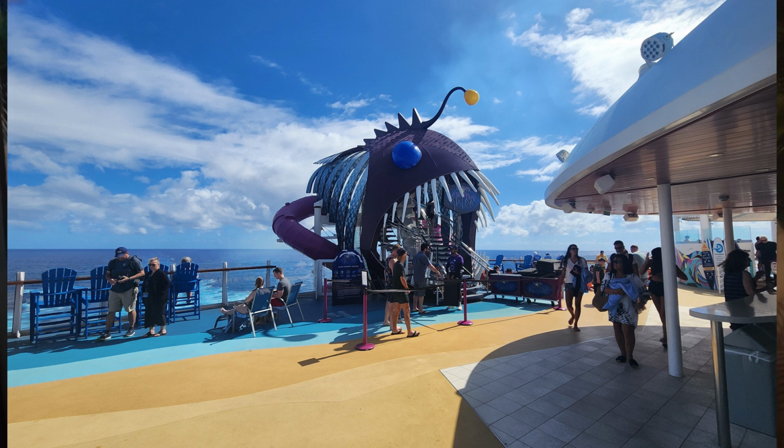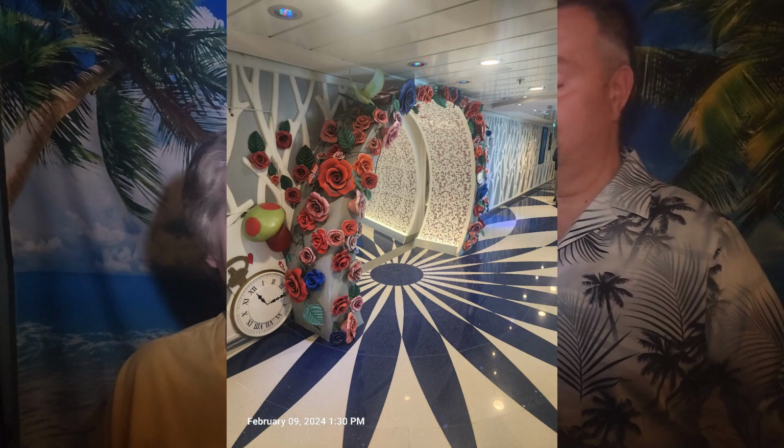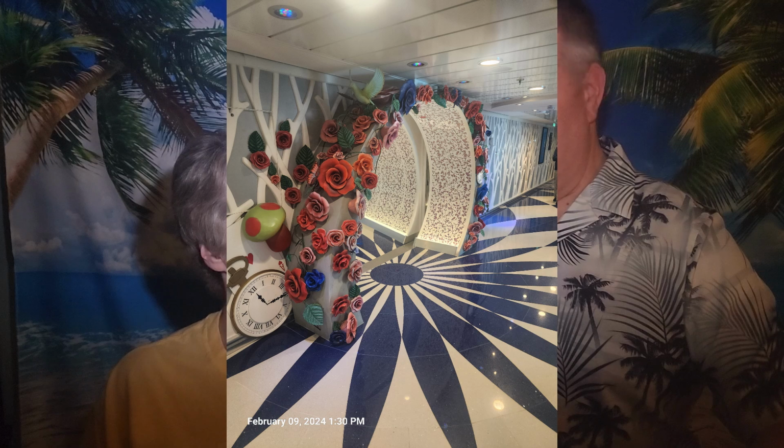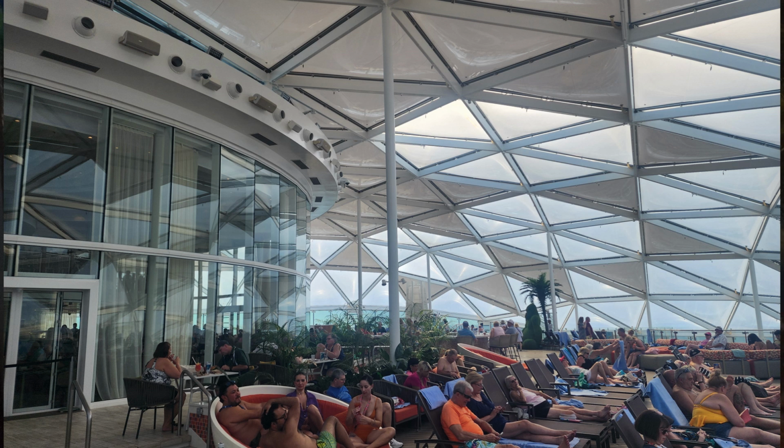We toured the ship. We found Wonderland Restaurant. I mean, not like we couldn't find it, but it's a whole floor. We went and saw it. It's pretty. We'll share pictures. Went to the back of the ship, went into the card room. Took us a while, but found it. And on the back of the ship, what do you call that? The surfing thing, the surf simulator and the zip line and the mini golf and all that stuff. Flow Rider.